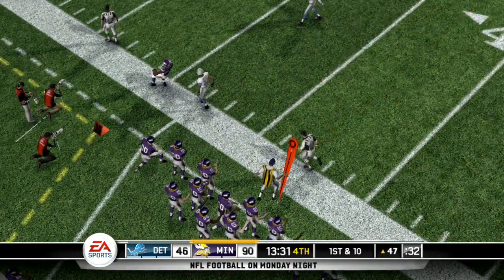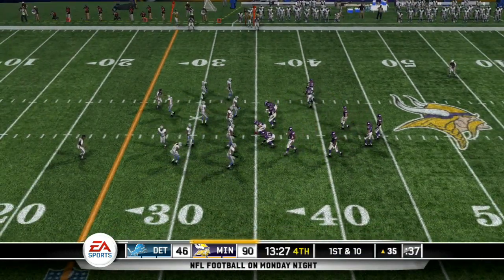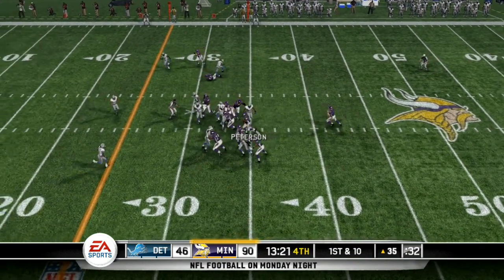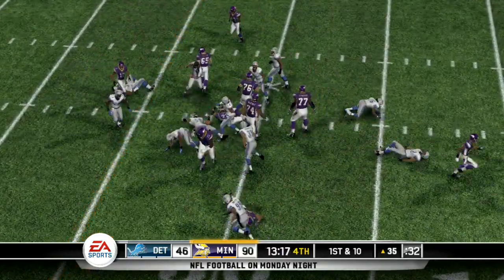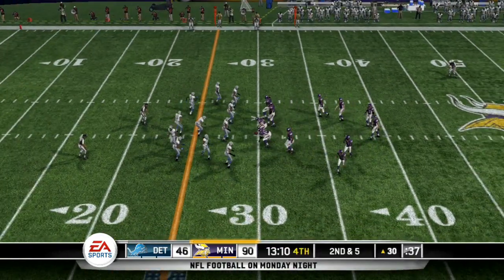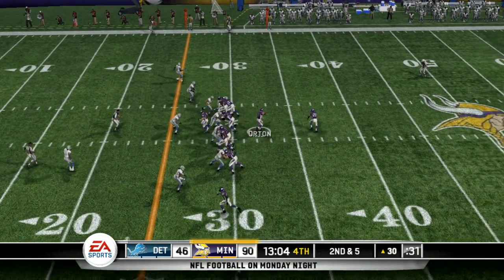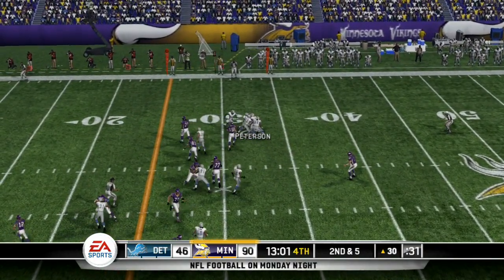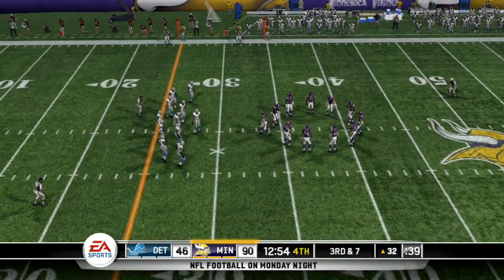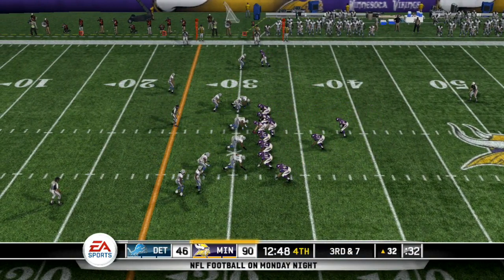Gets the pass out. Makes the catch. Berrien makes his 3rd catch of the game. 1st down, 10 to go. Feeds it to the back. The stop was made by Julian Peterson. Peterson comes away with 5 yards on the carry. He gets another carry. Brought down behind the line. And you love to see those linebackers playing downhill like that. Not just flowing sideline to sideline, but attacking and trying to get in the backfield.